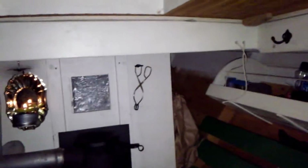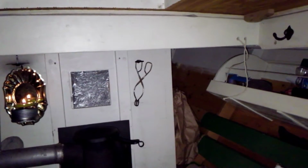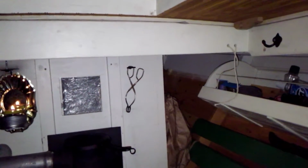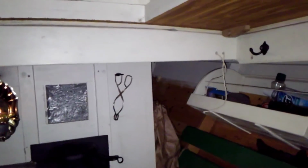Yeah, breezing up out there. I can feel it shaking the boat a little bit as the bigger puffs hit the mast and rigging and all. Got the sail lashed down fairly well, so yeah.